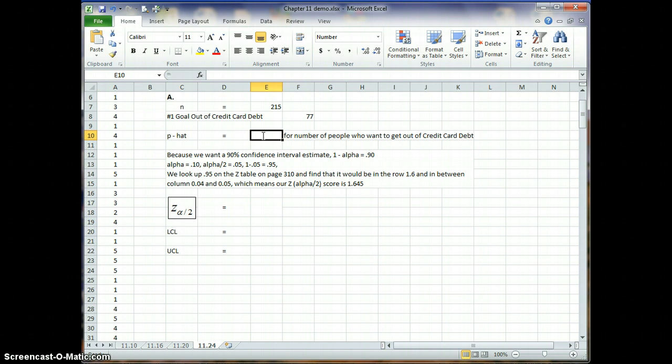So to calculate p hat, we simply go 77, the number of people who want to get out of credit card debt, divided by the total of the sample. And again, we're going to use the proportion of the sample to infer the percent of people with incomes above 50,000 who want to get out of debt. So the p hat is 0.3581.